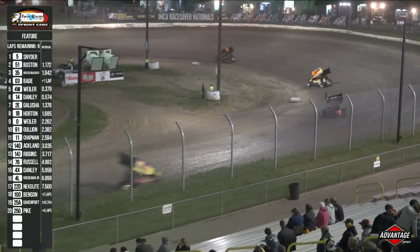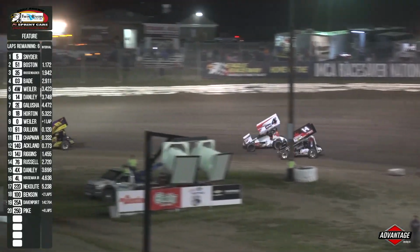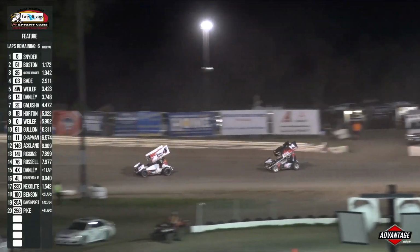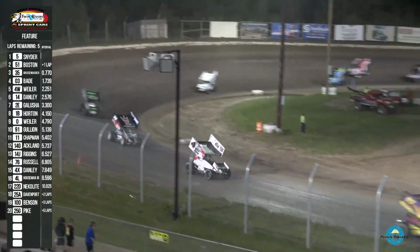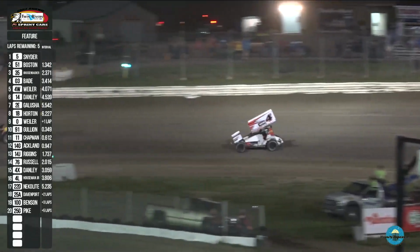He's opening back up to about a 1.1 second lead over Mike Boston. Trevor Gozenbacher, Shaylee Bade, and the 4W Nathan Weiler has Joey Danley all over him as they come to 5 to go this time by. 5 laps to go this time by. Top 5 spread out. What are we going to do to fill it out on back? Stu Snyder with a strong run.